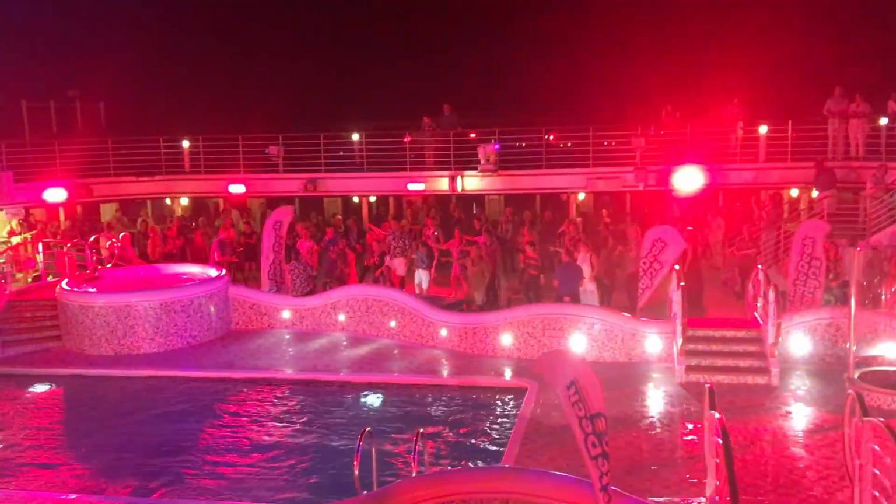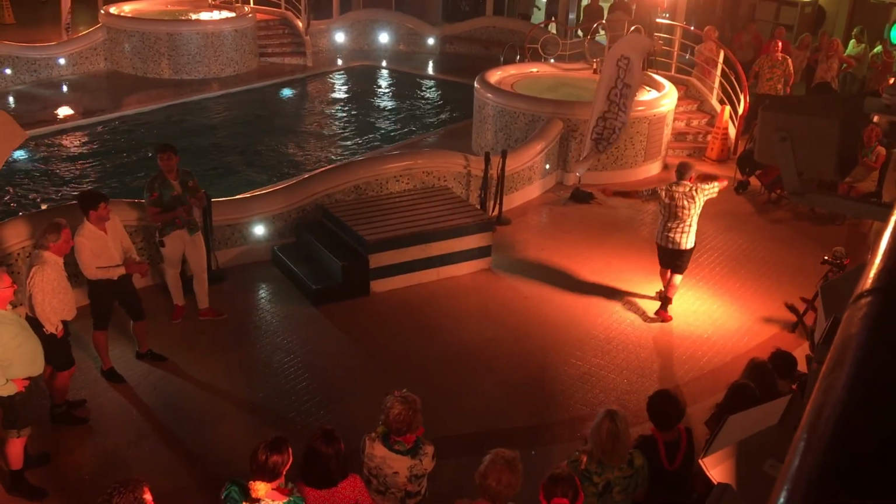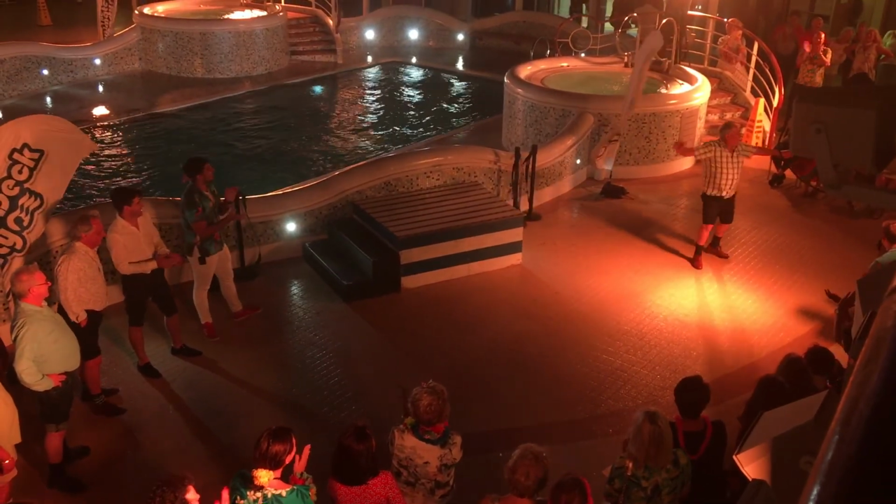We're gonna head to the top deck now because there's a tropical themed party going on, but it's also really, really, really windy, so we'll see how that goes. I have just got back from the tropical deck party thing, whatever that was, and I watched Mr. Sexy Legs, which was very funny.